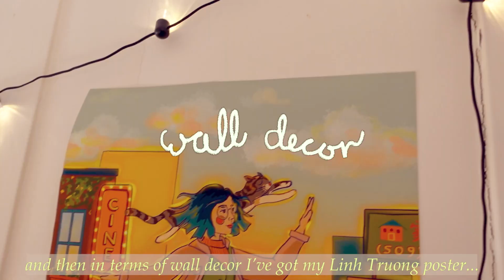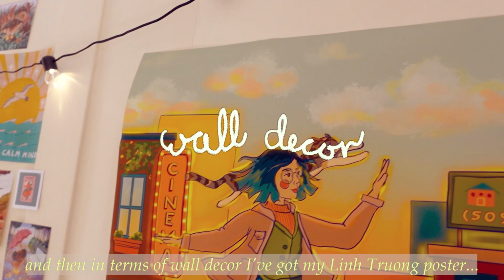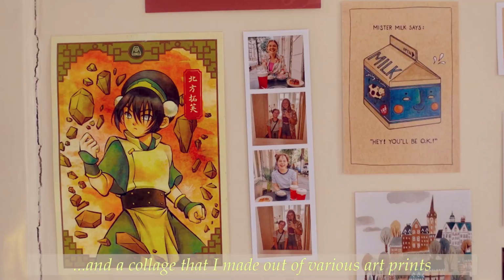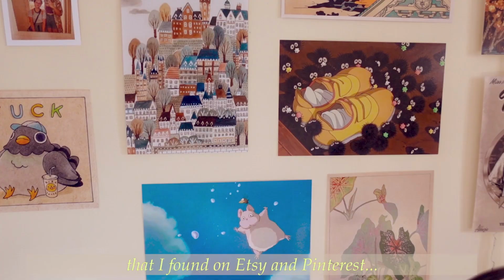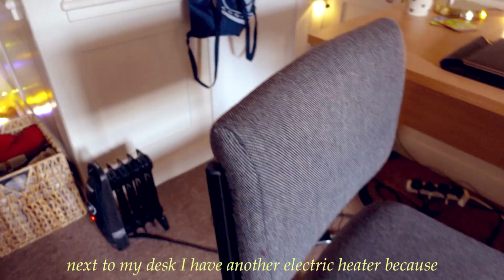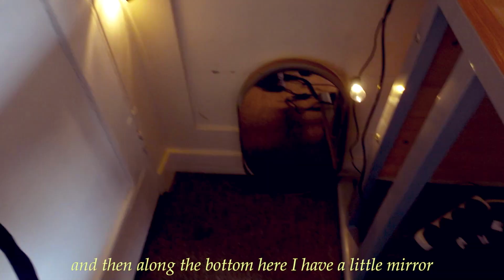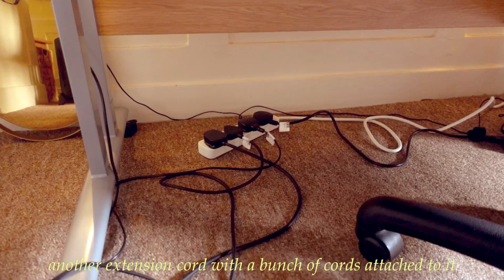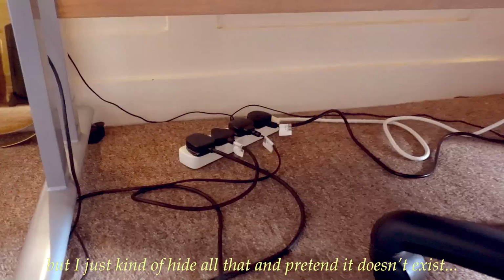And then in terms of wall decor, I've got my Lindstrom poster and a collage that I made out of various art prints that I found on Etsy and Pinterest. I'm really happy with this collage actually, I think it turned out really well. Next to my desk I have another electric heater because I do be cold. And then along the bottom here I have a little mirror because I basically didn't know what else to do with it, so I just kind of stuck it here. Another extension cord with a bunch of cords attached to it. I just kind of hide it and pretend it doesn't exist.